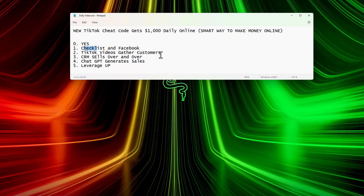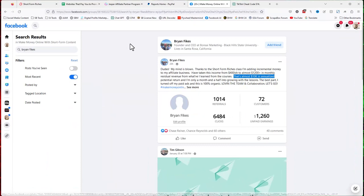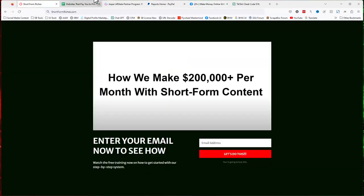So what do we do after we have our offer? We have our offer. Now we need to start promoting it. Well, one of the ways, and the best way, to do that is with TikTok videos. Now, we're not going to post them just on TikTok. We're going to post them on YouTube and Instagram and Facebook as well. And we cover all this in the live classes.